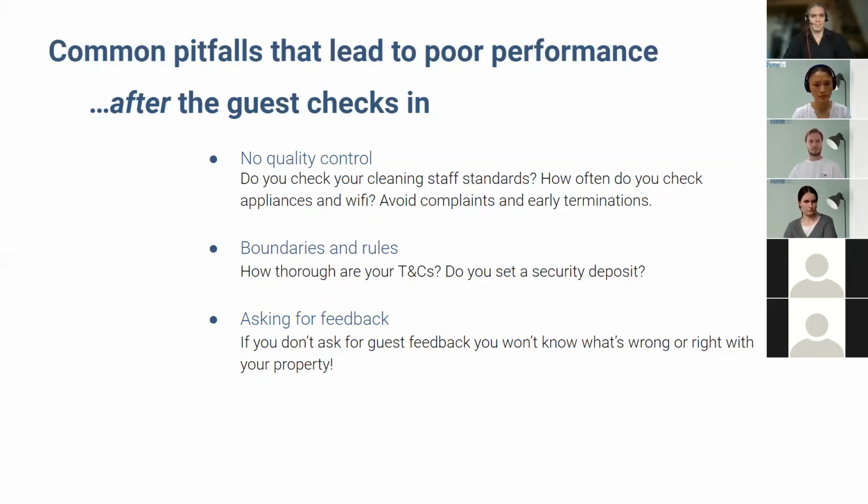Boundaries and rules. This is perhaps a less obvious one, but one major way to avoid headaches is to ensure that you set clear rules and boundaries for guests. So do you set house rules so that guests know exactly what they can and can't do? This relates to your T's and C's, so think about how thorough they are.